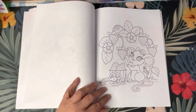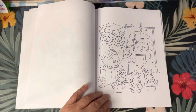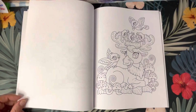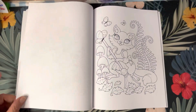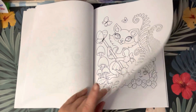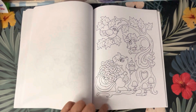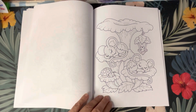Oh, little mouse picking some strawberries. Oh, owl school. Teaching them to sing. Aw. Carrying maybe some water. Mrs. Fox. She did mushrooms. I think they're skunks, and wouldn't that be Pepe Le Pew? Sleepy time.